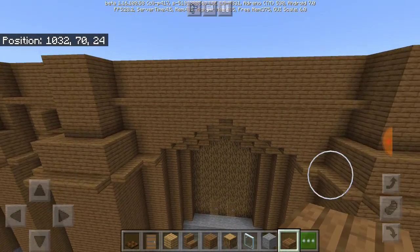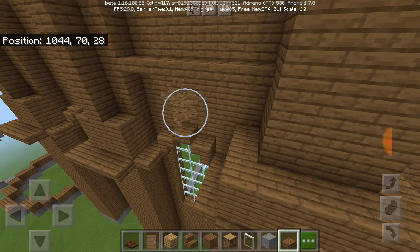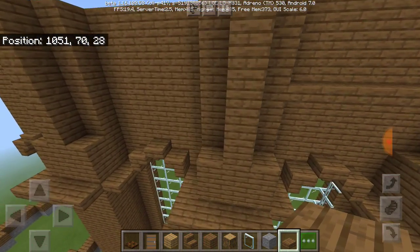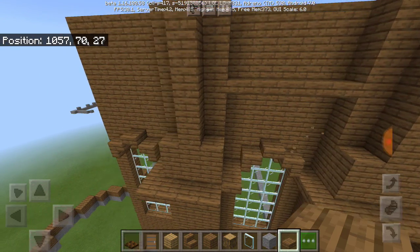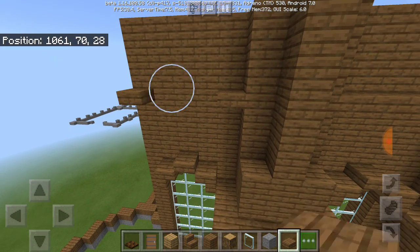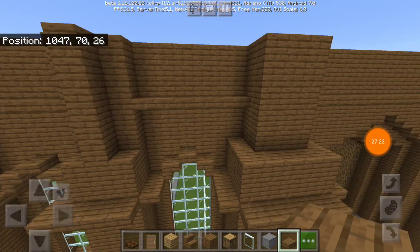That's a little bit better. Right, now we can do the windows. Actually looks a lot better, not gonna lie. Alright, now that I got that fixed, let's continue doing all this. Speaking of which, how long have I been recording for? Wow, okay.